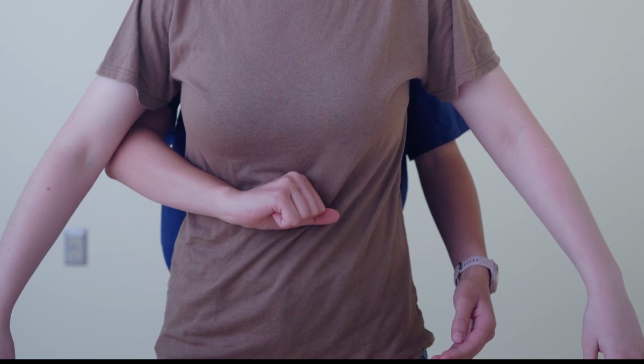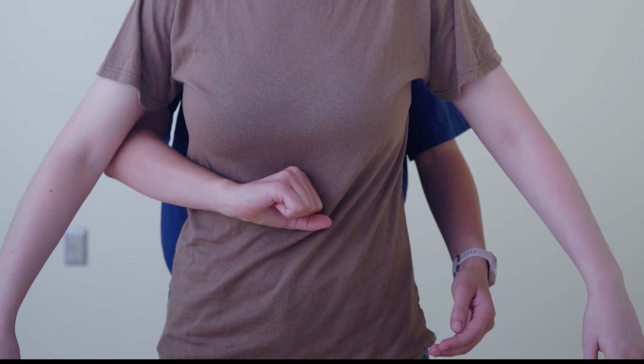First, get into position. Stand behind the person. Reach around their waist and make a fist with one hand. Place your fist just above their belly button. Cover your fist with your other hand.